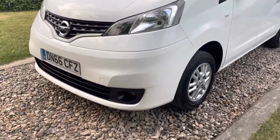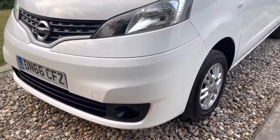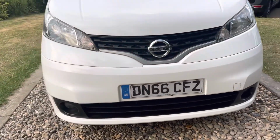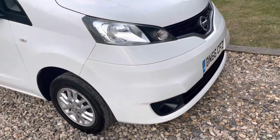Come over to the front bumper apron. Guys, obviously it's a van. I know we get some really precious van drivers. It's got a few little marks around it. I don't think it's gonna matter with this. It's got sat nav, air conditioning, cruise control, there's no VAT, and it's ULEZ friendly. So it's got all the important ingredients, in my opinion.